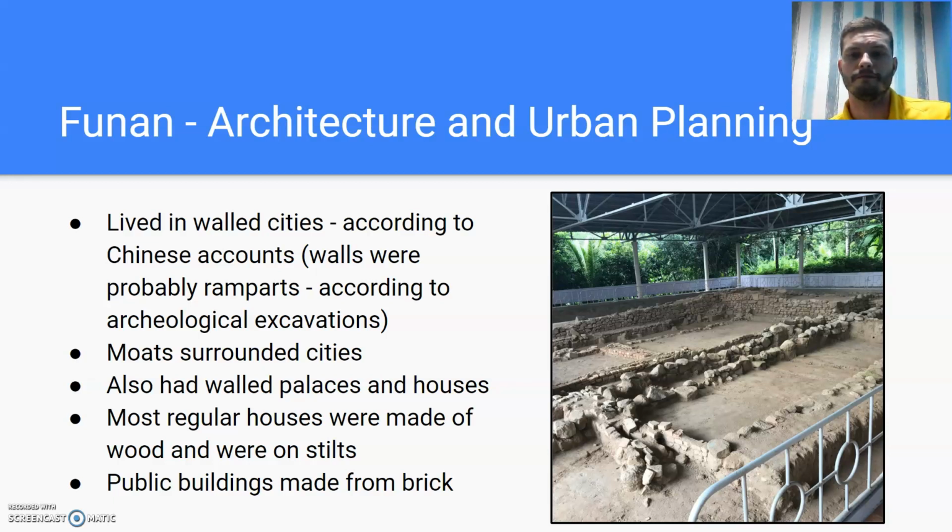So, people in Funan, according to Chinese records or Chinese accounts, lived in walled cities. Archaeologists have not actually found physical walls made from brick, or certainly not made from wood. Of course, these cities existed over 1,000 years ago. The wood would have rotted away by now.